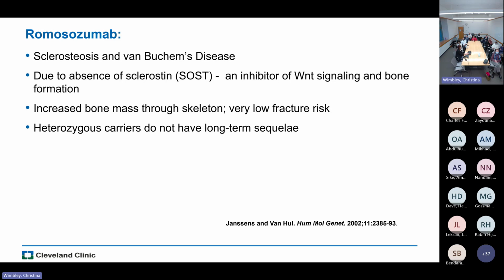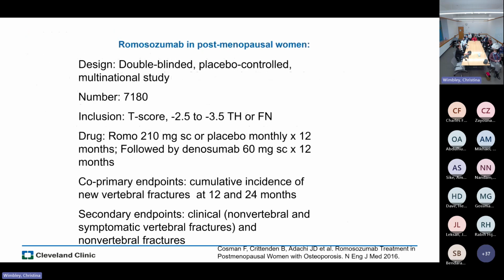Now, romosozumab is the newest kid on the block. So basically, individuals without sclerostin had a very high bone density and had a very low risk of fracture. So basically, they were able to use and manipulate this condition to make a drug called romosozumab. The data shows that with 12 months of this agent, you have the maximum bone building capabilities. This drug is unique because not only do you have bone building capabilities, but you also have reduction in osteoclastic activity too. So it's a dual mechanism, which I think we've discussed several times in our ESAP sessions.